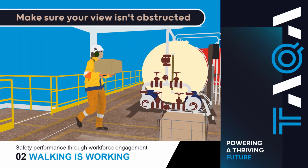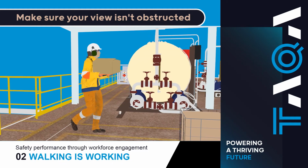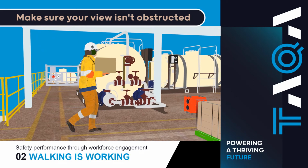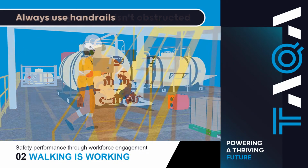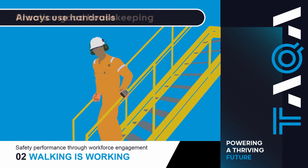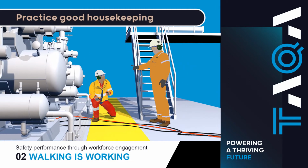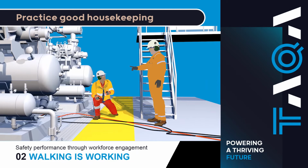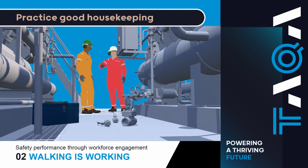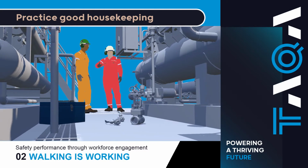If you're carrying anything, make sure your view isn't obstructed. Can you see all around you? Always use handrails when walking up and down stairs. Think about others and practice good housekeeping at your worksite. Keep walkways clear and make sure all tools and equipment are left tidy when you go for breaks and at the end of a task.